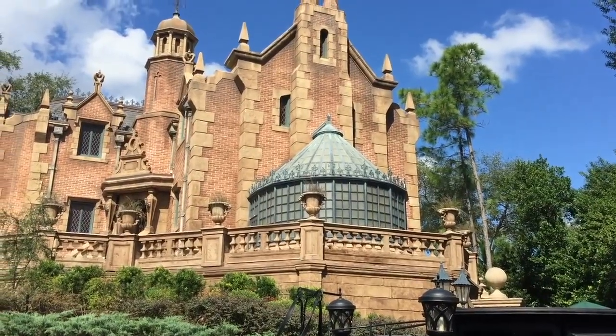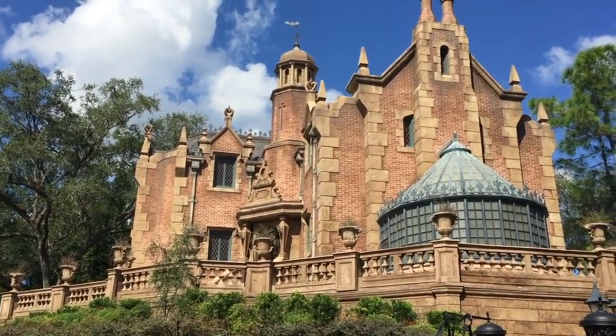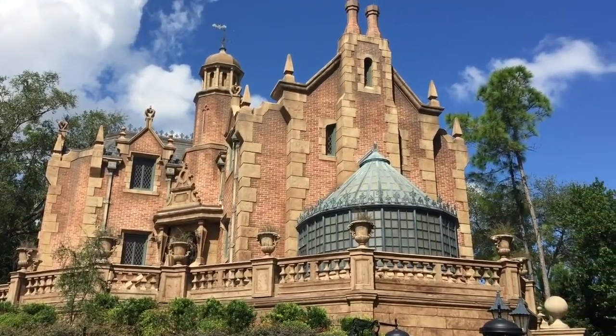The Haunted Mansion has to be one of my favorite rides at Disney. Be sure to comment down below your favorite ride at Disneyland or at Disney World.